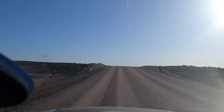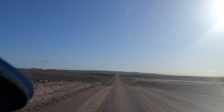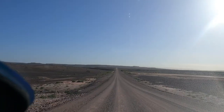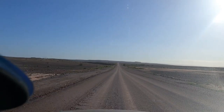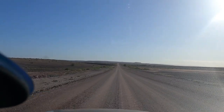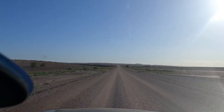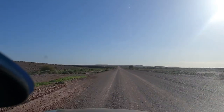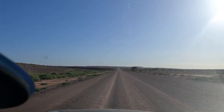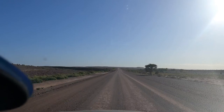Cannon Roadhouse is where you can get fuel along this road, and it's from Hobus, it's about 12 kilometers. So you can also camp at Cannon Roadhouse or stay in the chalets there, and then travel in and only maybe pay park fees for the one day, which might be an option.